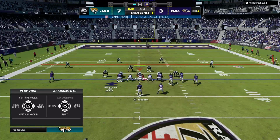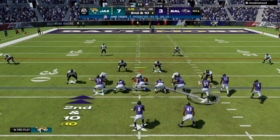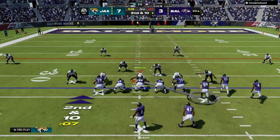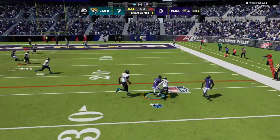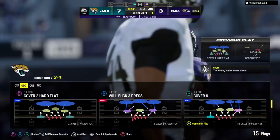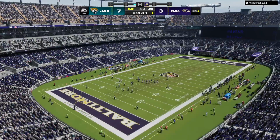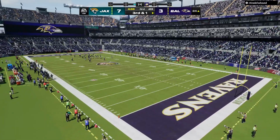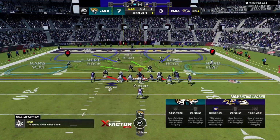Here's 2nd and 10. To throw is Jackson. The connection here with Nelson Aguilar. 9 yards, not quite enough, and they'll be left now with 3rd and 1. So they just need 1 yard here to pick up the first down.